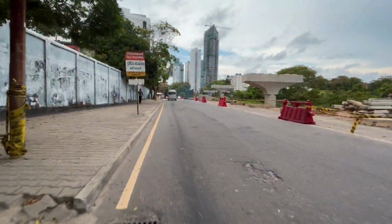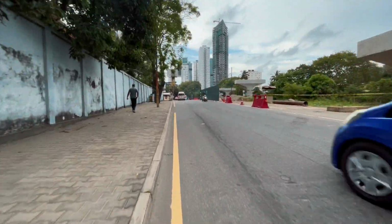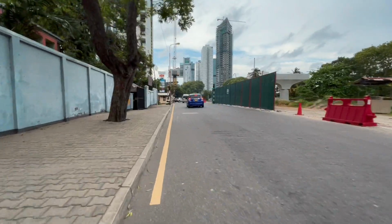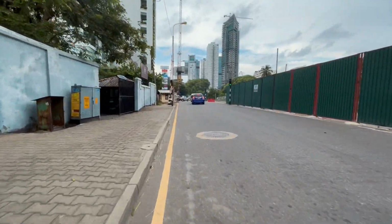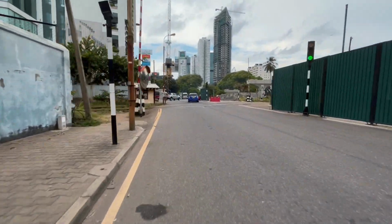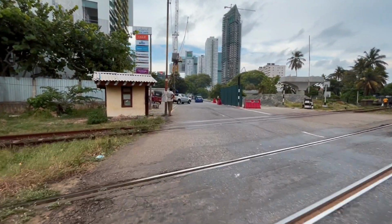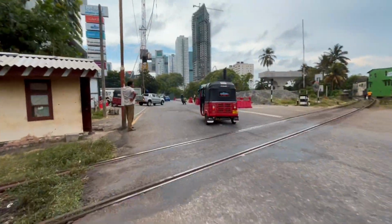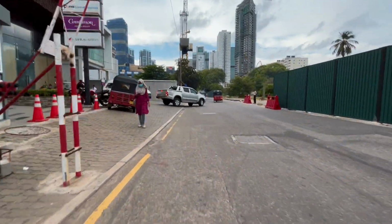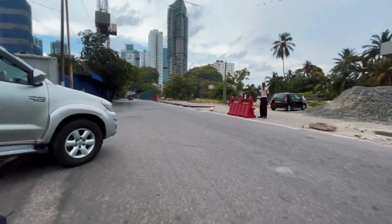If you notice, there's quite a bit of construction going on around here, and this is mainly around the flyover that should be cutting across and easing up congestion in the area. We're just passing by the Ministry of Industries onto your left, and if you notice, there's quite a lot of boards that say Cinnamon. So this happens to be a lot of properties around this area that belong to the Cinnamon Group.